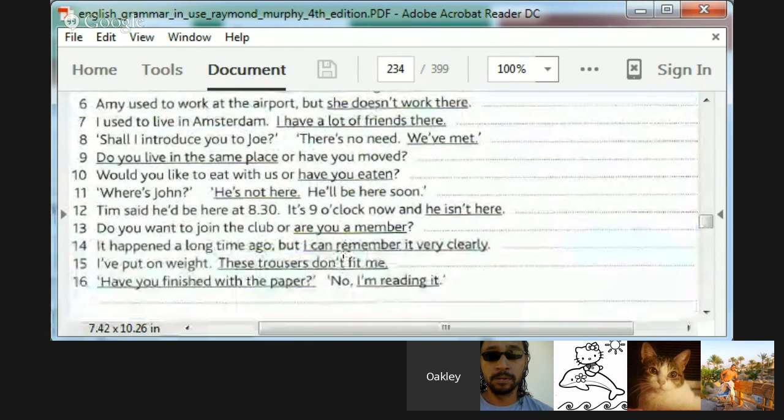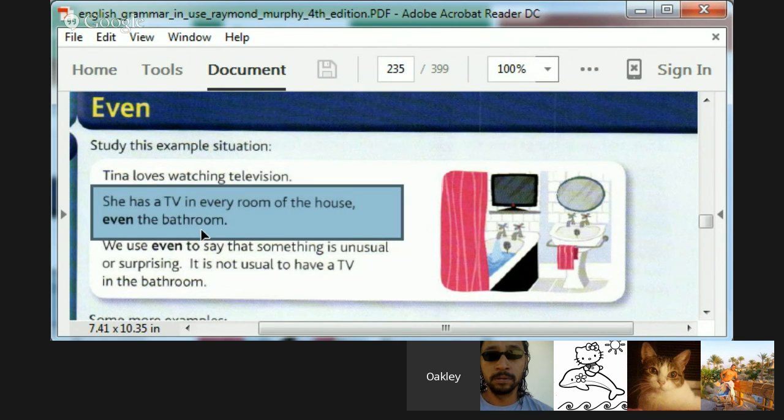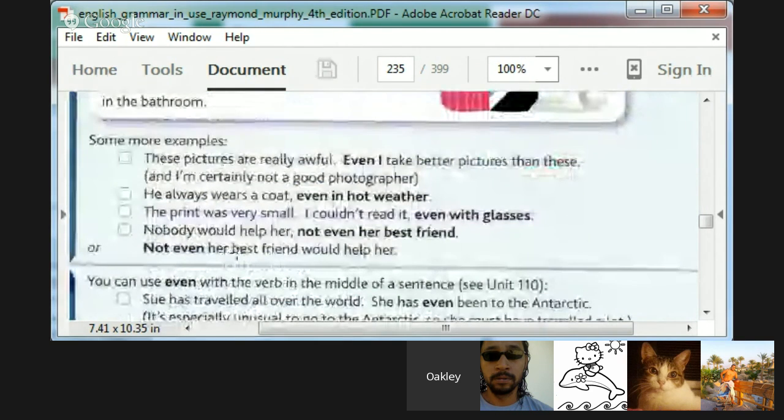Bonus time. Okay, so I want to talk to you guys a little bit about even. Okay. Look at this example of using even. Tina loves watching television. She has a TV in every room of the house, even the bathroom. Okay, one use of even, I should say. There's more than one use. But this use of even is to say something is unusual or surprising. It's really not normal, at least in my life, to have a television in the bathroom.